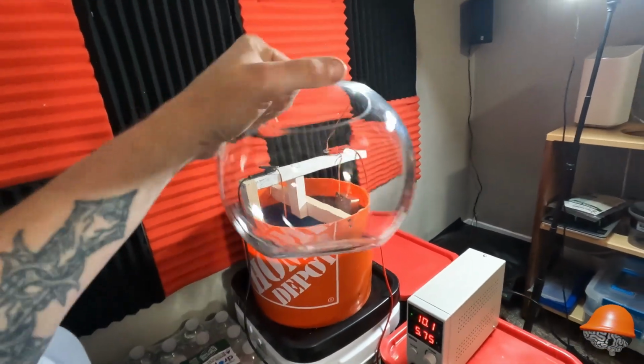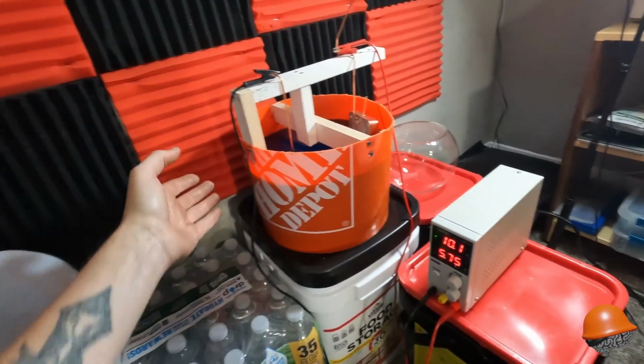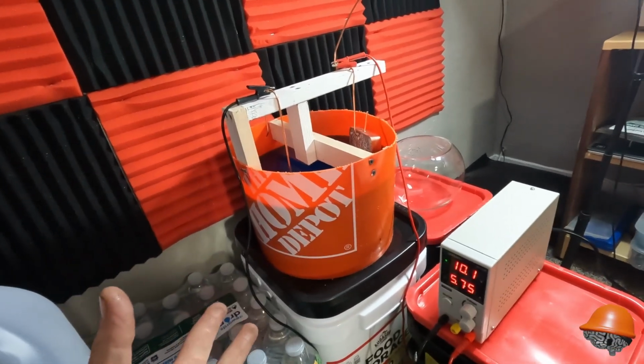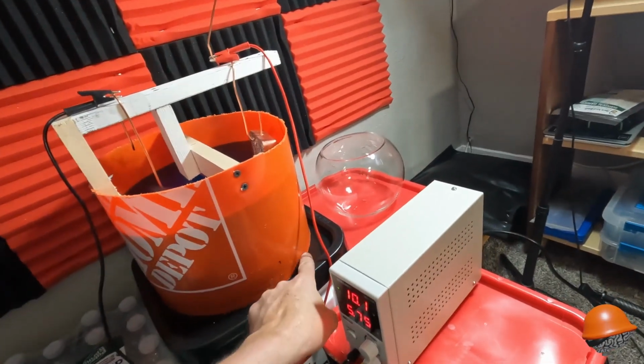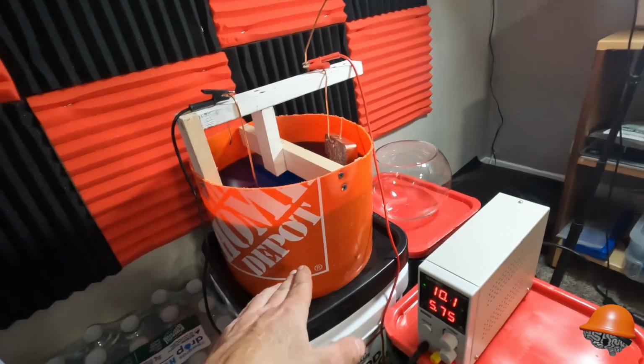So I see people do it in these fish bowls, but I don't know. I thought this was a good way to start because we have room to grow. We have more room than we need, right? I still have space underneath that bar, so if any sediment falls, we won't get a short.